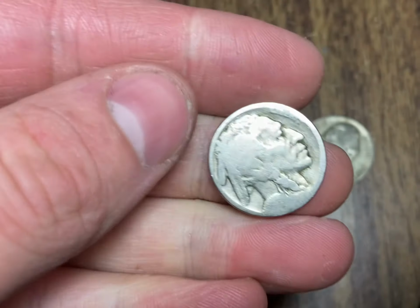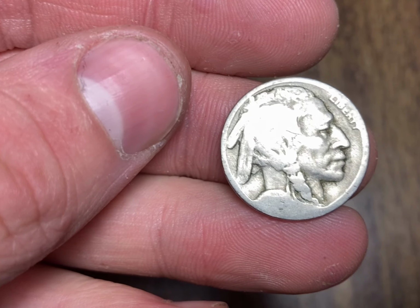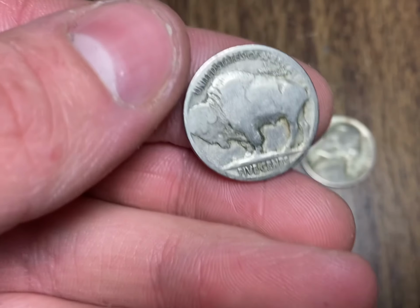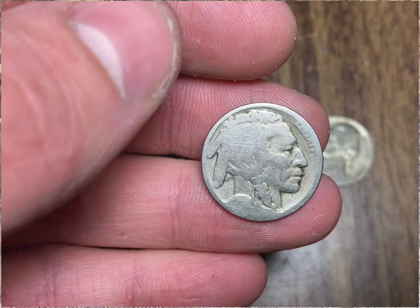And then I got my second Buffalo of the year, which was very awesome. I don't find these too often. And I don't think I'm gonna get a date on this, so we're gonna go ahead and Nik-A-Date it, and I will show you guys what we end up getting on this one.